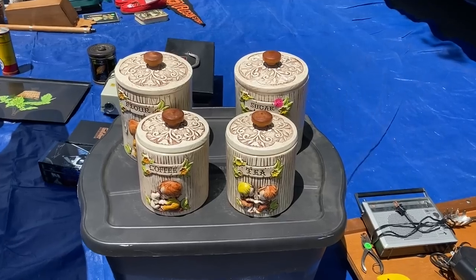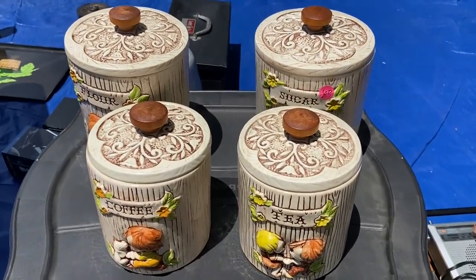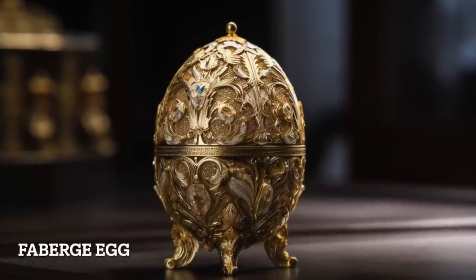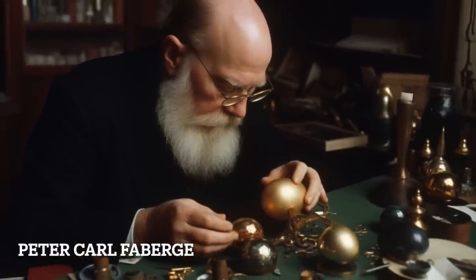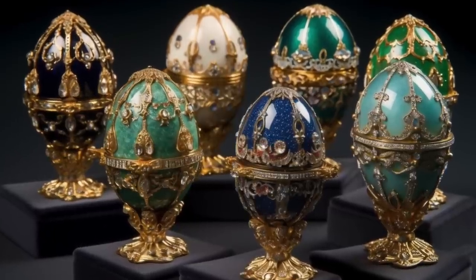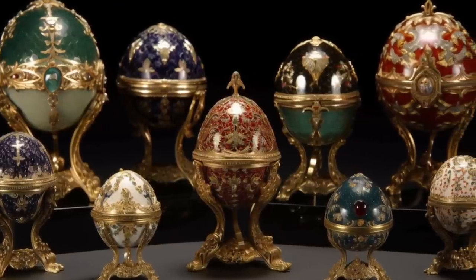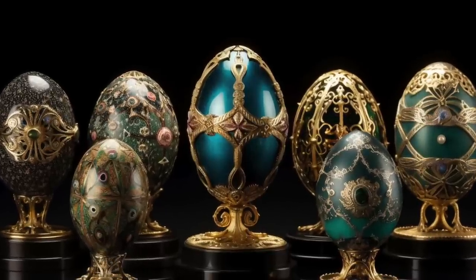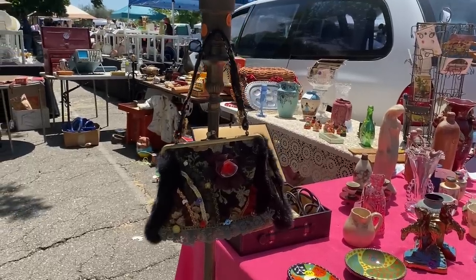Now, most people might question dropping that kind of cash on a hunch, but here's where the story takes a wild turn. This wasn't just any egg, this was a Fabergé egg. For those who don't know, Fabergé eggs were created by a Russian jeweler named Peter Carl Fabergé for the Russian royal family in, I believe it was the 18th century. These eggs are some of the most exquisite pieces of art ever made, crafted from gold and precious gems, and they often contained miniature surprises.